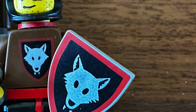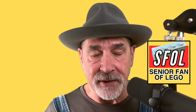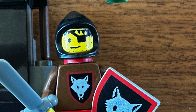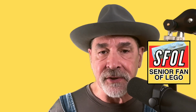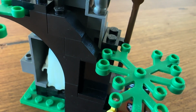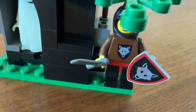And, of course, again, I'm the last guy to know any of this, but the Wolfpack were a faction that's highly desirable and collectible. They were a faction of the castle realm. And they were kind of a renegade faction, and they would get into mischief with the castles and the other knights. And I don't have any of those figures, so this was a real find to me.